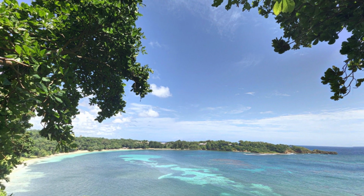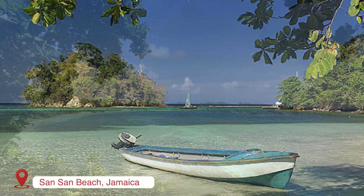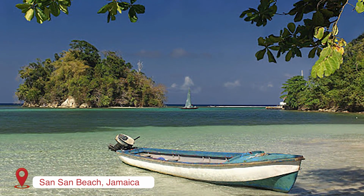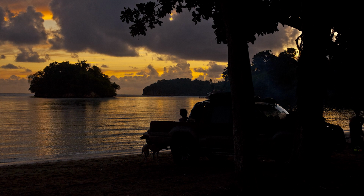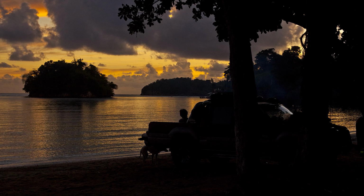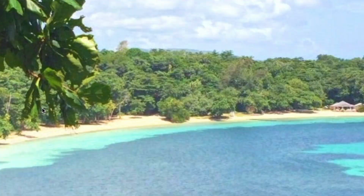The other absolutely mind-blowing landscape is at Sansan Beach in Portland. Its main feature is this little island, known as Monkey Island. It's very close to the shore and you can swim out there and do snorkeling. But then there's another cool thing there. You see these trees here? They are proper tropical rainforest trees with lianas dropping into the sand.